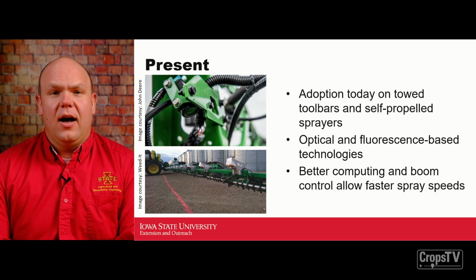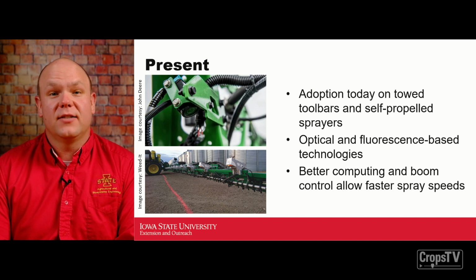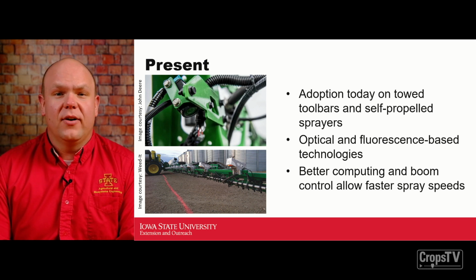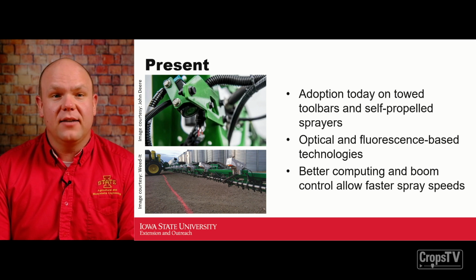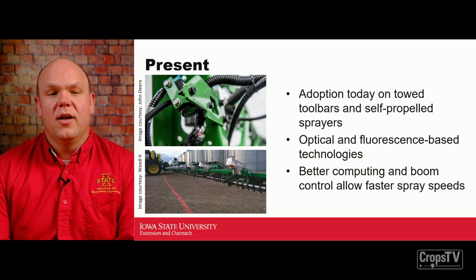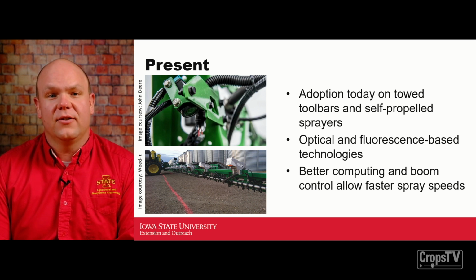So where we're at today. We see adoption today on both towed implements, like what we just talked about, as well as on self-propelled sprayers. Those are becoming more of a common sight to see in this space. We see technologies using both optical and fluorescence-based technology. On the left here, I have a picture from John Deere of their See & Spray Select system, which is using an optical camera-based system to view and identify weeds. Versus the Weedit system that's shown on the bottom, which is using a fluorescence light-based system to reflect light back and identify where there's green and then turn on nozzles to effectively cover that green area on the ground.